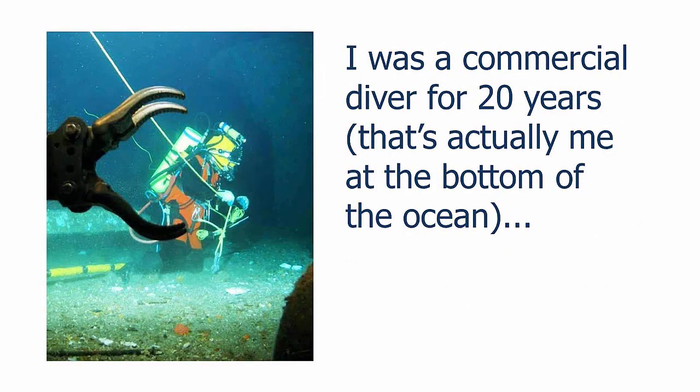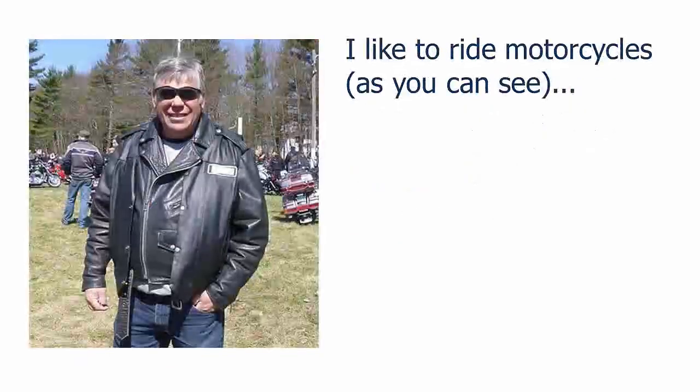I was a commercial diver for 20 years. That's actually me at the bottom down there, tying a down line to a work site. The ROV was down at the bottom there, capturing a picture of that particular dive. Love that work. Don't miss it, but it was a really good job. Yeah, I did make a lot of money as a diver. I like to ride motorcycles, as you can see.